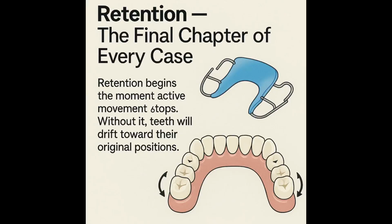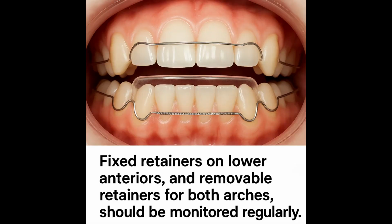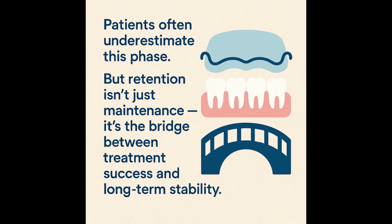Retention. The final chapter of every case. Retention begins the moment active movement stops. Without it, teeth will drift toward their original positions. Fixed retainers on lower anteriors and removable retainers for both arches should be monitored regularly. Patients often underestimate this phase. But retention isn't just maintenance, it's the bridge between treatment success and long-term stability.